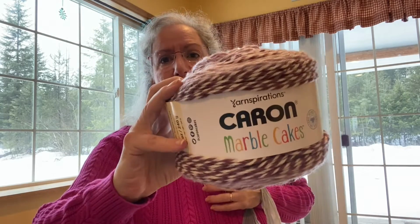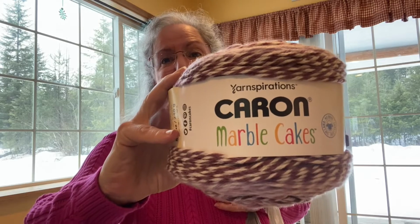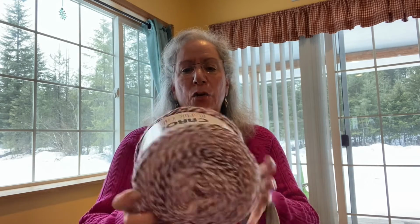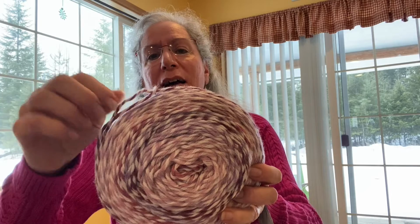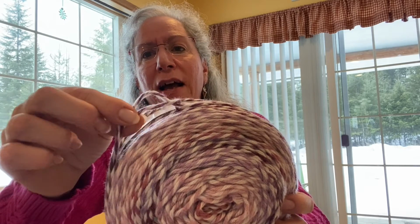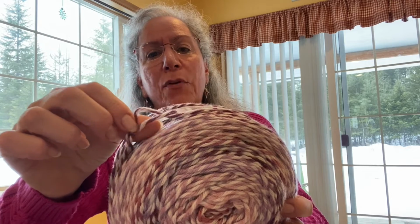Oh, and I'm sorry I didn't show you. This is the Caron marble cakes, and it is 100% acrylic, and I'm going to do a review and demo on this, so I won't get into it too much. But I was concerned at first because of how the strands do tend to separate, but I'm super pleased with it. And when I do the review, I'll tell you all about that, because this video is already getting kind of long.